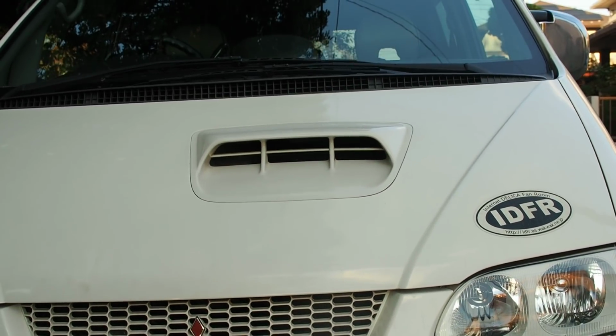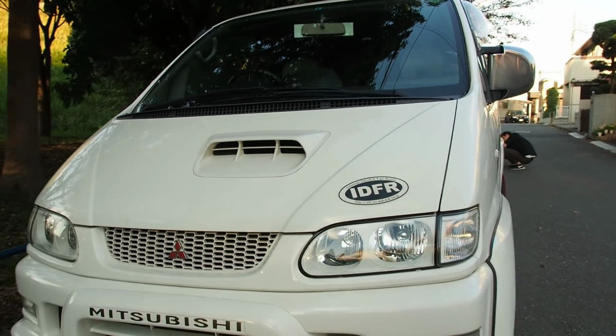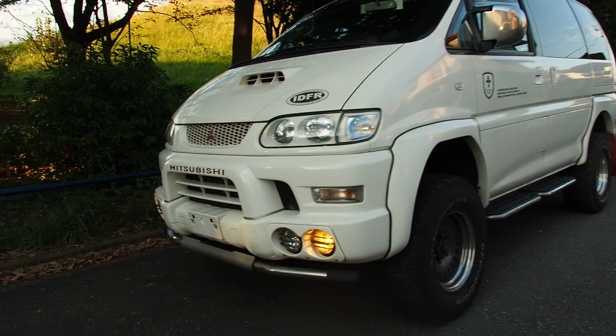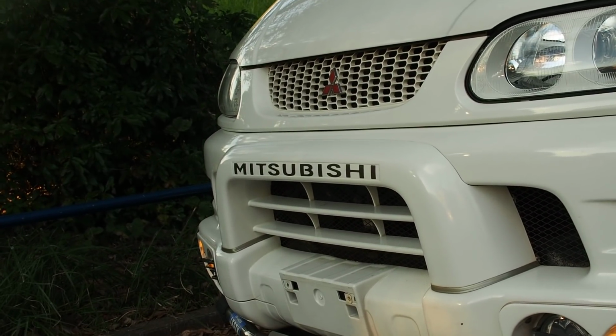And then the hood vent there for the intercooler. Makes a very aggressive package on the front. And then if you don't know what brand it is, Mitsubishi.